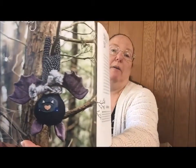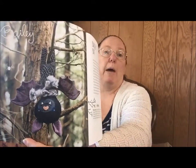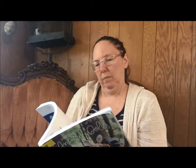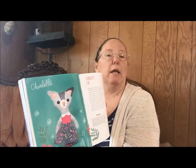And Bailey the bat. I am making a bat. I don't know what I'll do with a bat, but I'm making a bat, and I'm trying to figure out how to give my bat a skirt. Emily. Ray Reindeer. He'd be a fun addition to your Christmas decorations. Charlotte. There are some tips with Charlotte on how to do the eyes of cats so they don't look angry. A lot of thought has gone into this book.